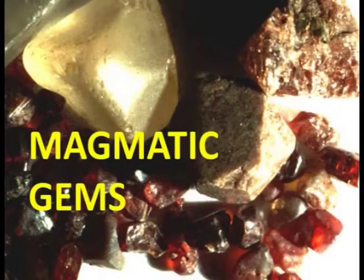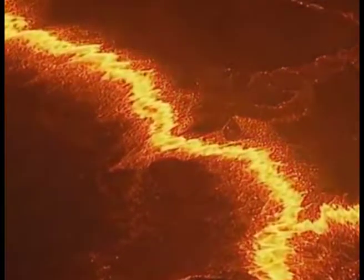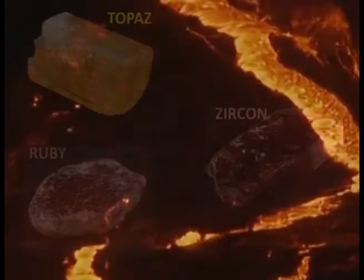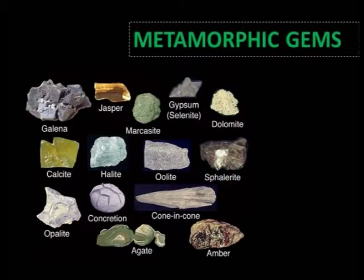Magmatic gems. Magmatic gems are those that crystallize in magmas or in gas bubbles in volcanic rocks. Example, zircon, topaz, ruby, etc. Metamorphic gems. Metamorphic rocks are those that change due to heat, pressure, and interaction with solutions. Example, high temperature and high pressure forms jadeite, that is jade. Rarely, due to extreme pressure, diamonds are also formed.